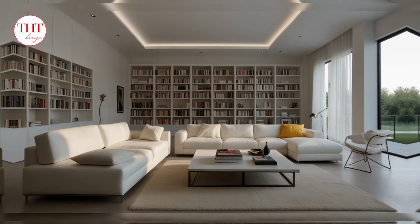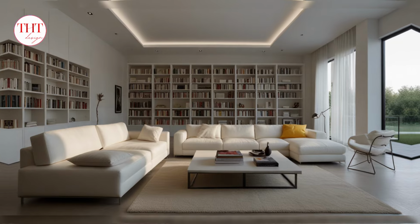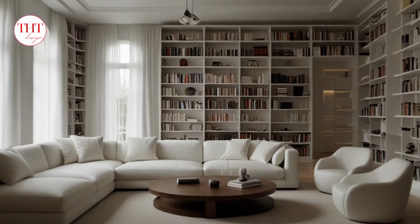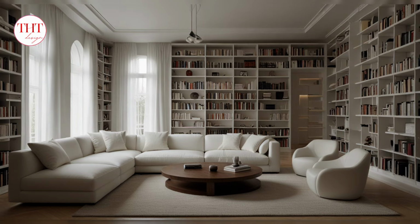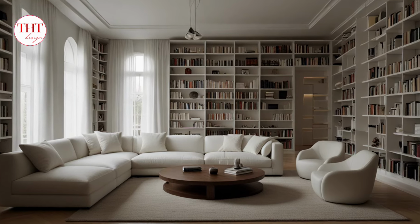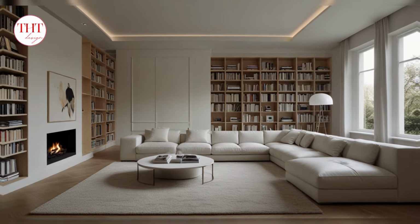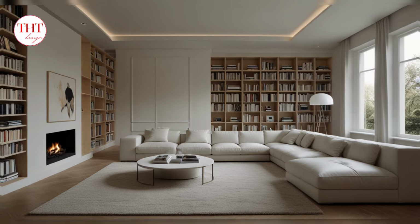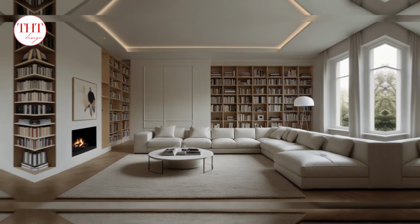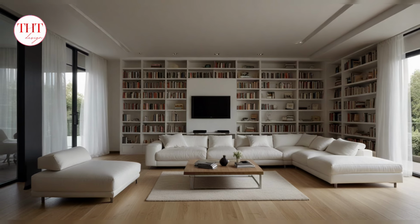A feeling of spaciousness. White reflects light, making even a small space feel airy and open. This creates a sense of peace and allows you to fully immerse yourself in the reading experience. Versatility of white. White is a timeless and versatile color. It provides a neutral backdrop that allows your favorite book covers and artwork to take center stage. Easy maintenance. A white room is naturally brighter, making it easier to clean and maintain. This is ideal for a space dedicated to relaxation and focused reading.